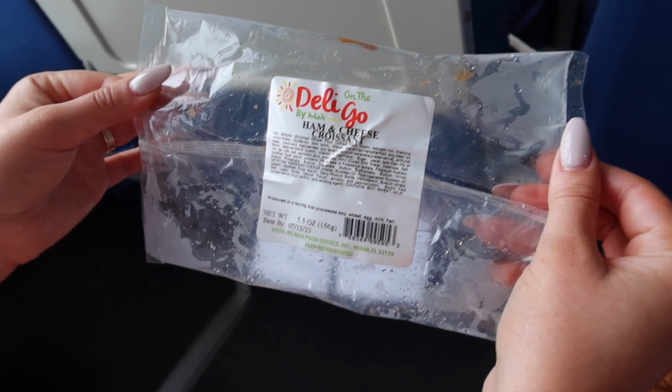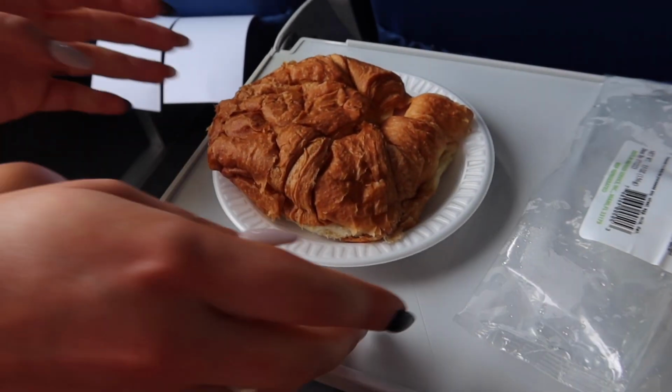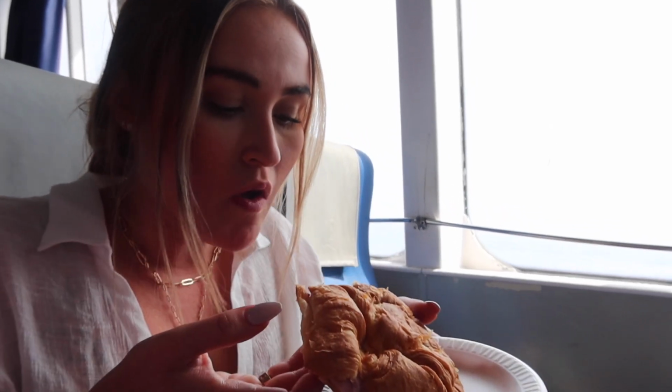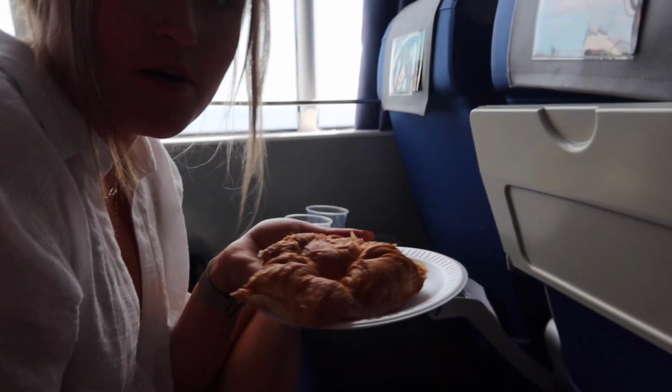And to give you guys an idea, we did try their ham and cheese croissant, and surprisingly, it was actually really good. It was really soft and tasted pretty fresh, so we were both surprised about that. But it is pretty pricey. I don't remember the exact prices of everything, but the food and the drink is definitely a little overpriced.